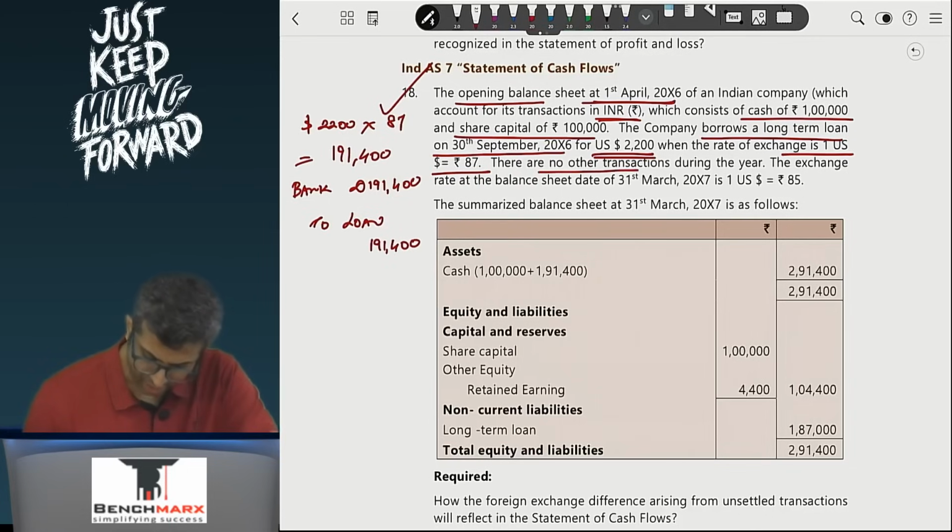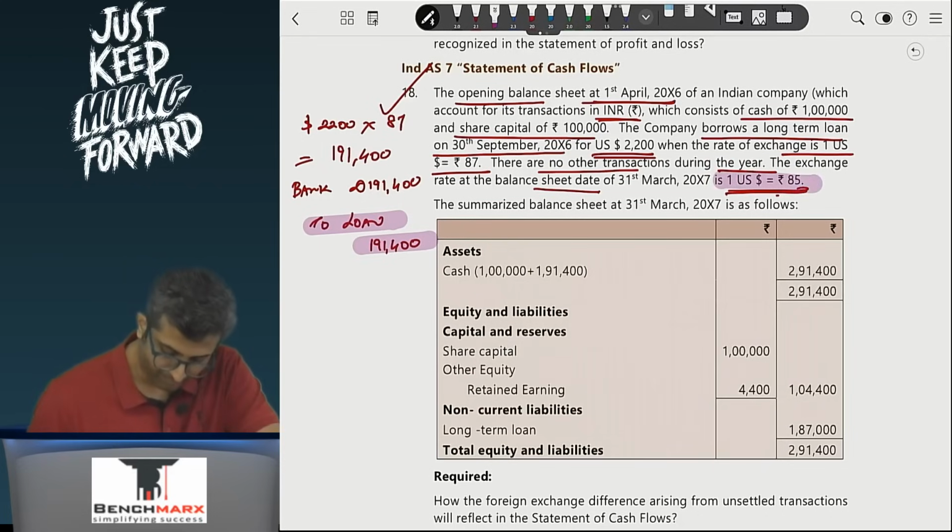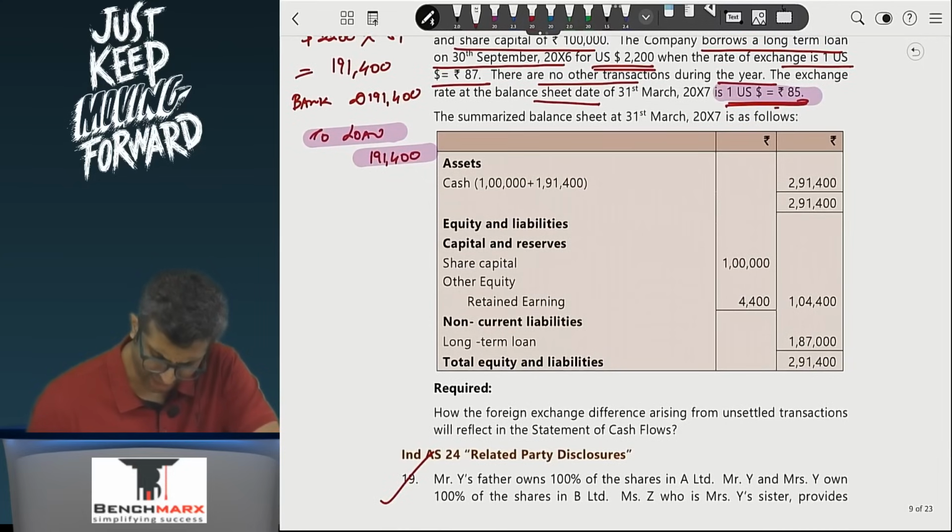There are no other transactions during the year. The exchange rate as on the balance sheet date is 85 rupees per dollar. Now, loan is a liability. Remember, loan is a liability, and this liability will be recorded being a monetary item at the closing rate. Closing rate is 85, so you'll have to remeasure the loan at 85 for sure. So over here, there will be a forex gain or a loss, as the case may be. So a loan of 87 will now be at 85, so there will be a forex gain. So over here, this is loan account debit to forex gain, and this forex gain will go to the P&L.